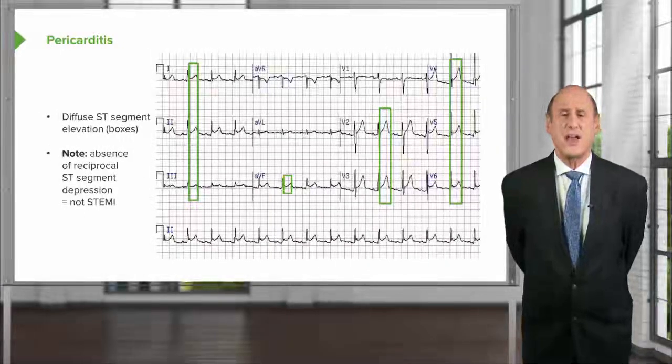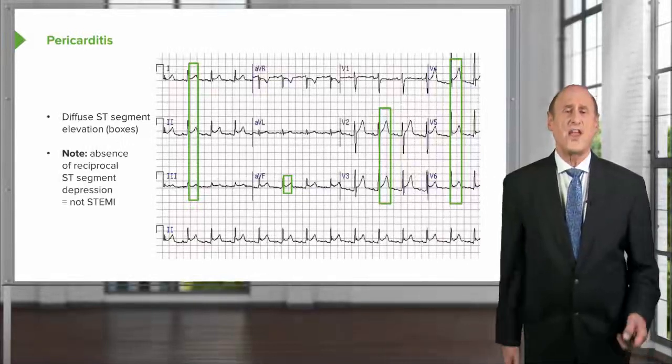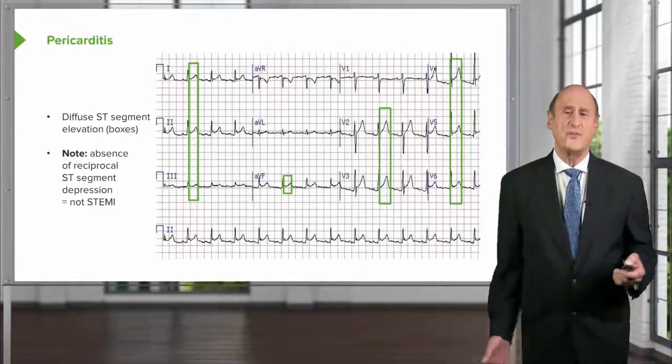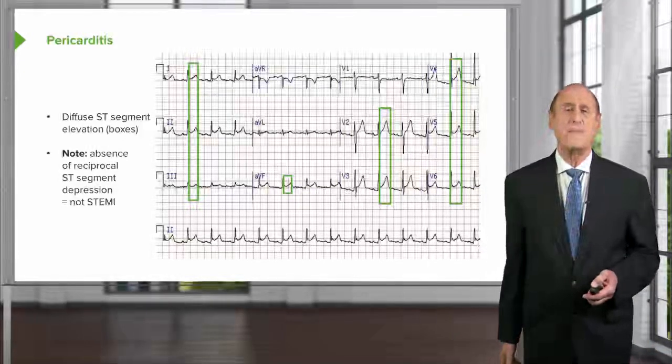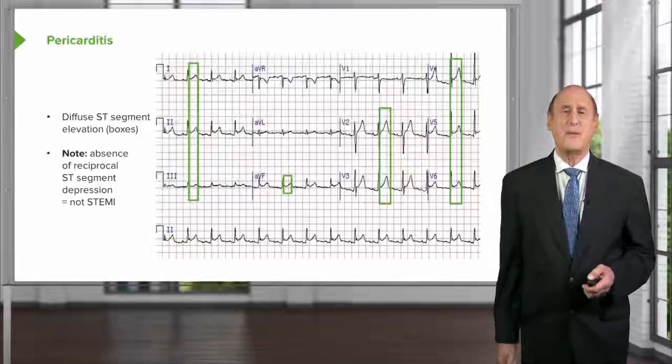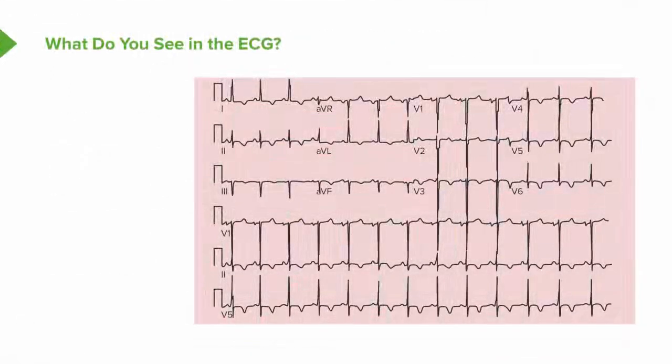This is pericarditis. The lecture on myocardial infarction gave you an example of a case with a young man who developed pleuritic chest pain, that is, pain anteriorly that was worse every time he took a deep breath, and he had pericarditis. What do you see in this ECG?